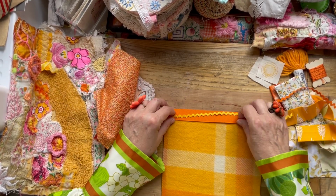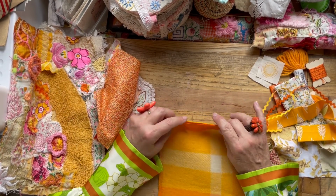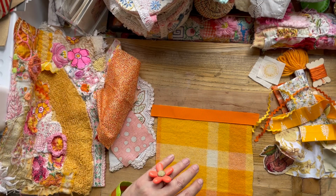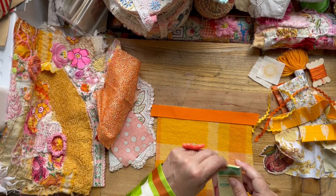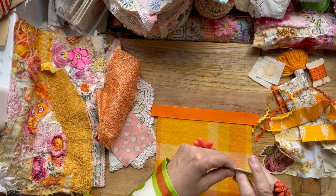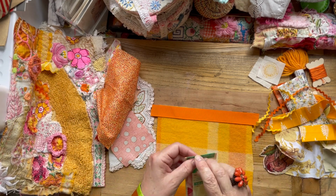Somehow. All right, so I've used up a lot of pins in the last few days. Luckily in my tidying I came across these. I can't remember ever buying them, but they've got flowers on them.